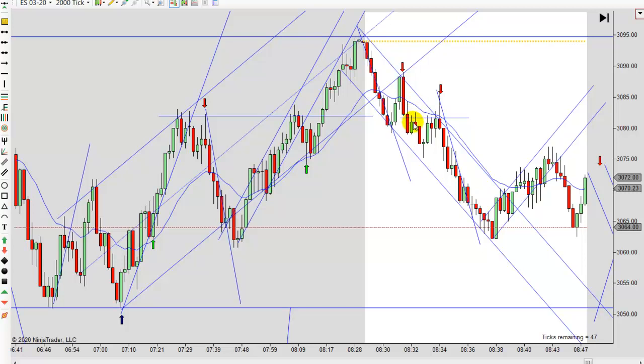Again, you get a little tick higher right there too. But this is your true failure. Now you got really two legs down, and there's little two legs in that. And nice bearish bar. It confirms that trend line right there. We're back inside this resistance right here. It's holding.